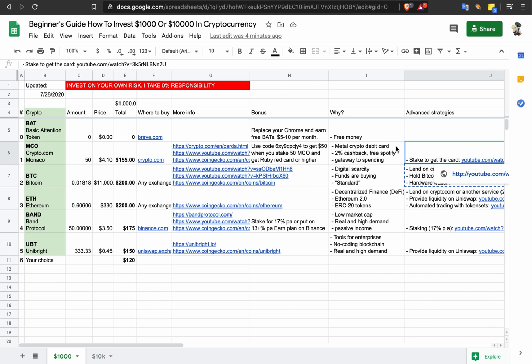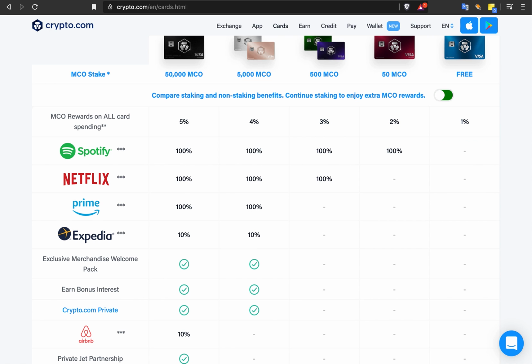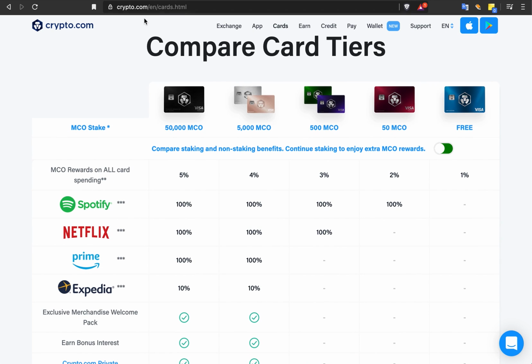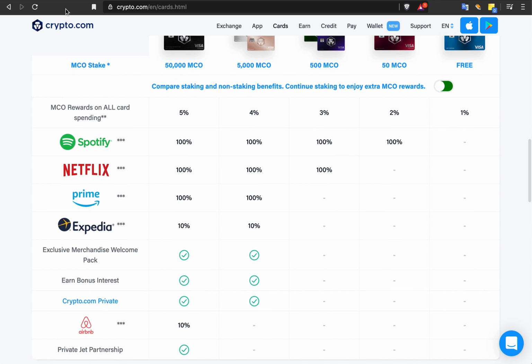The advanced strategy here is that you can stake MCO to get the card. And you can learn more about the cards on crypto.com/en/cards.html. And you can see all the different card tiers. The 50 MCO card is this slick red metal crypto debit card as well. So here are the bonuses for that.